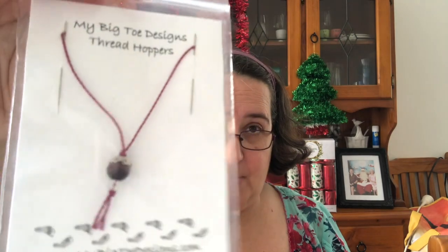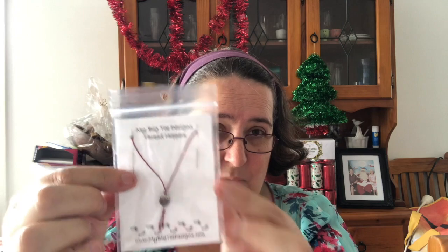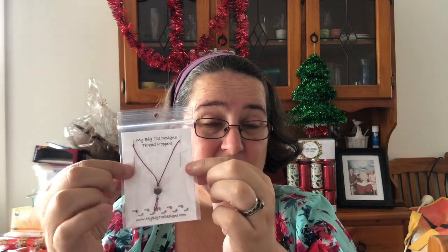So I'm going to show you the different things that were in that parcel. So many beautiful things. First of all, from my friend Jan, a beautiful Christmas card. It was lovely. And she very nicely gave me some Christmas presents as well. She's given me a thread hopper by My Big Toe Designs. The idea is that this has two needles, and you put one needle where you are in your piece. Then when you have to count stitches, you can see where you were. That is a fantastic idea. And also look at this super cute needle threader. So thank you, Jan, for my lovely Christmas present.